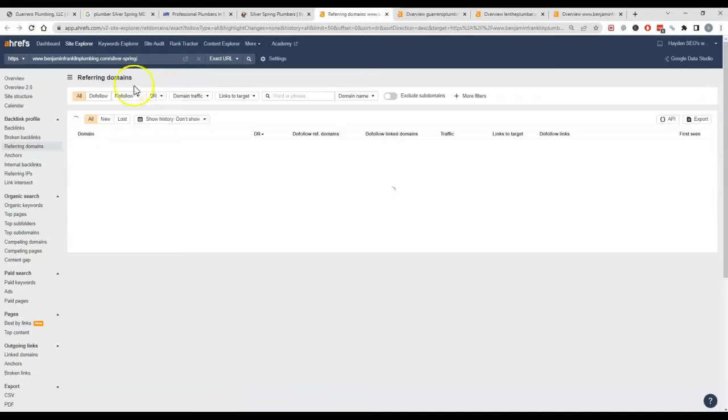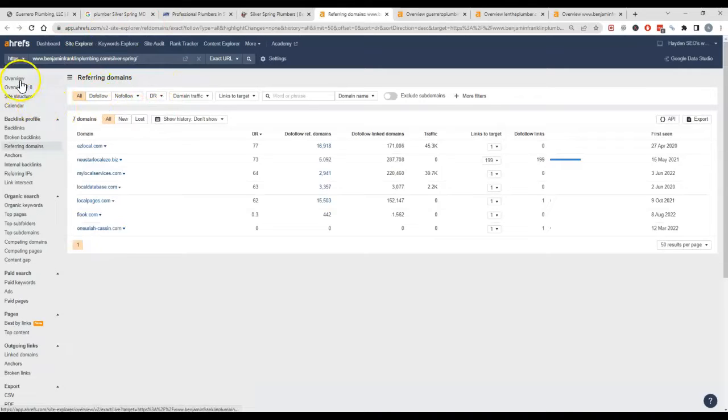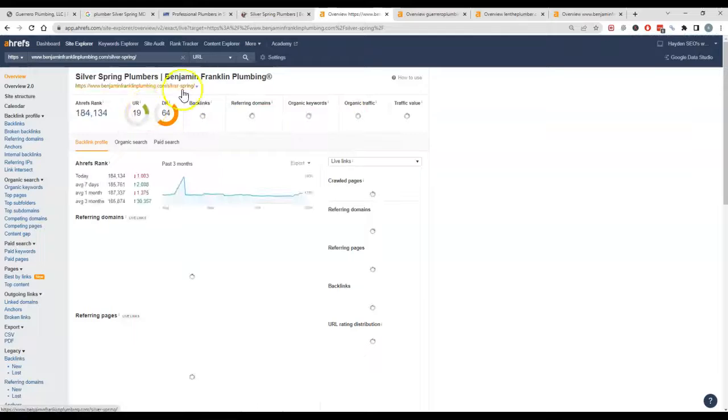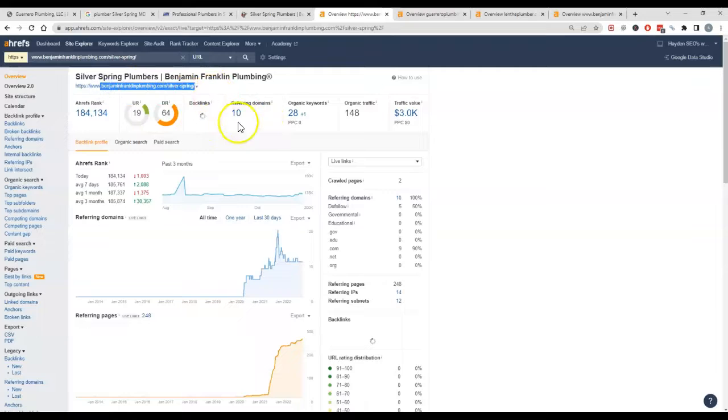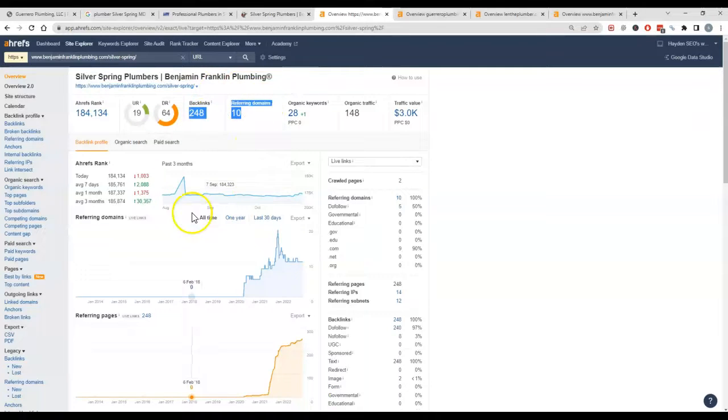Referring domains. It's 10. So I'm kind of going off track here, but the point is, if you do this page here, it's not as many, right? Okay, so here we go. So we're just going after your specific area. You're not going to have as many backlinks. They only have 10 domains searching for them. You're going to have to beat this page out.